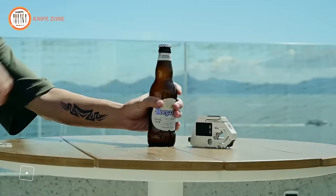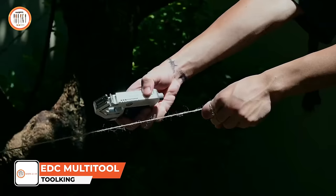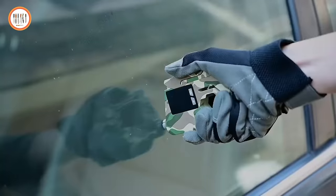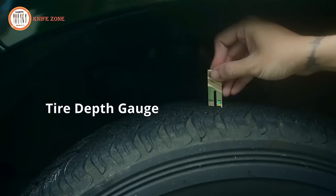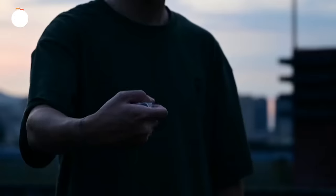Meet the Tool King EDC Multi-Tool, the ultimate solution for those seeking a tool that can genuinely handle any situation. This all-in-one multi-tool is a powerhouse, seamlessly combining everyday functionality with emergency capabilities, all within its robust aluminum and titanium frame. Whether faced with a car crash, a need to ignite a fire, or a loose bike bolt, the Tool King is a force to be reckoned with.